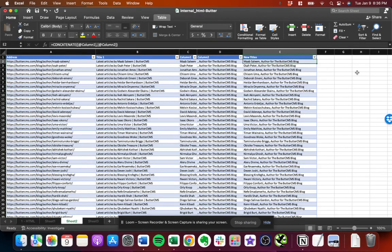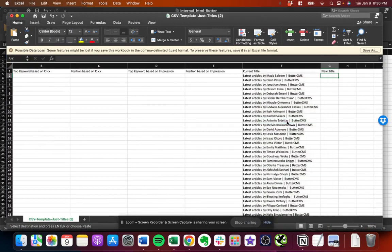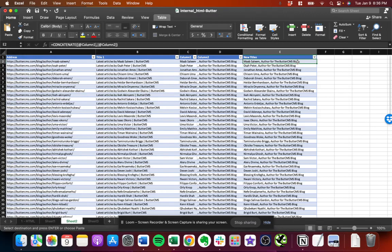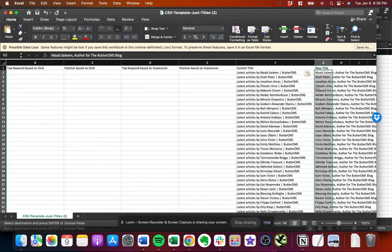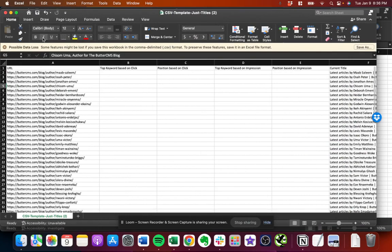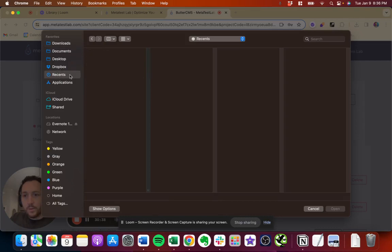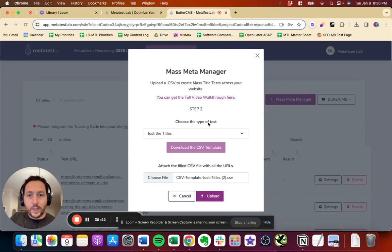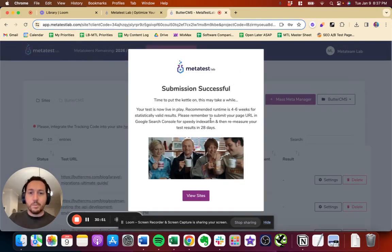Instead, I'm going to upload this column, which I already created separately, and I'm going to add that column of information into our CSV. I may have to redo that move here. There we go. Now I can save this CSV, and I can go back to our tool, and in recents, we will upload that CSV that we just filled out into the Mass Meta Manager. Once again, on step 2, it'll take a moment, but as you can see, it's not really too long. It says submission successful, and now we can view the website.